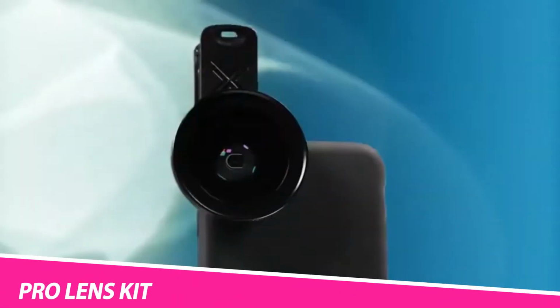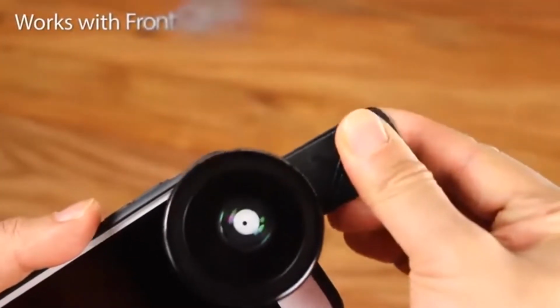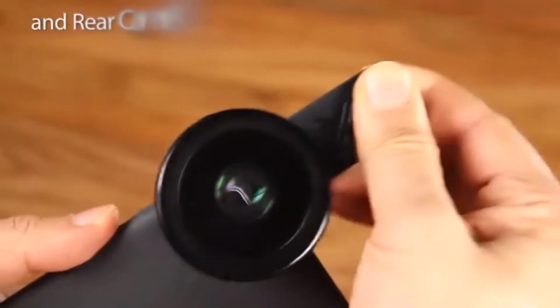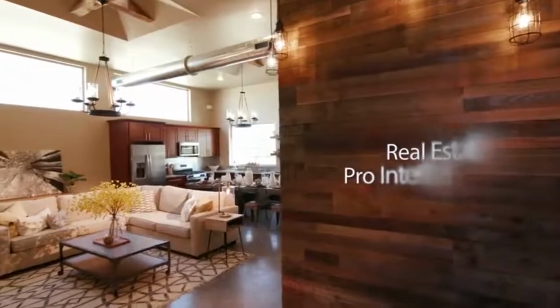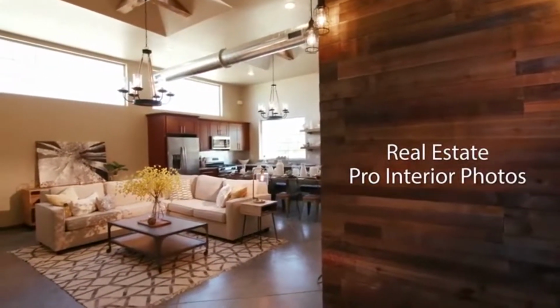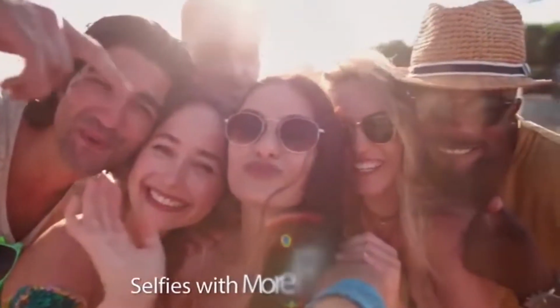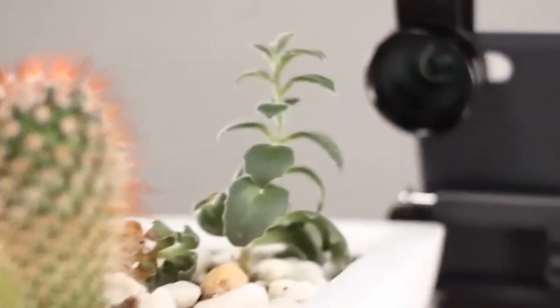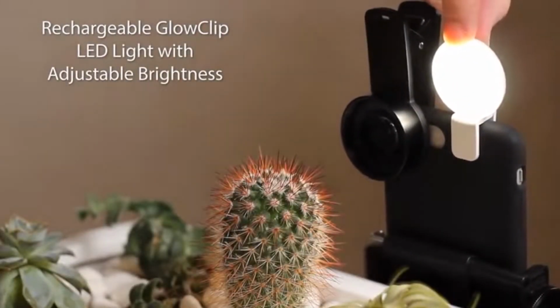Zenvo Pro Lens Kit for iPhone and Android. Capture all the intricacies and details with precision focus for razor-crisp macro photos every time. For best results, position macro lens approximately 1/2 inch from subject. Not designed for zooming in on distant subjects. The triggered lens clip offers superior gripping power to fasten your lenses to your cell phone when you're in action mode, framing your next perfect shot.